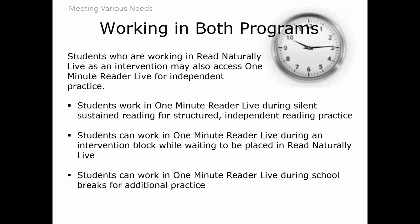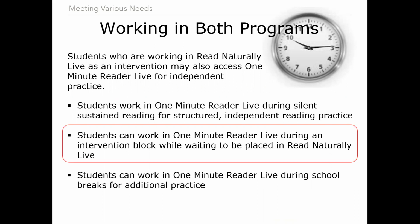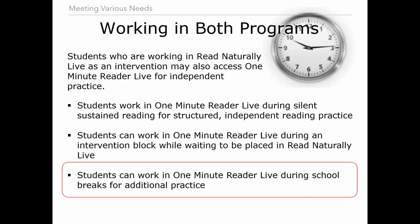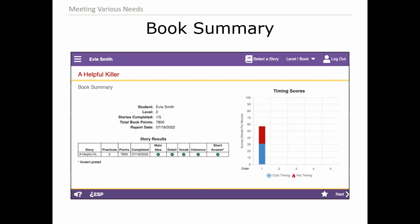When students are working in both programs, typically 1 Minute Reader Live is used during independent practice. As I mentioned before, it can be used when students are being placed in Read Naturally Live, or it can be used for additional practice outside of school during breaks or as homework. Here is another example of that story summary we saw after the athlete's story and book were finished.